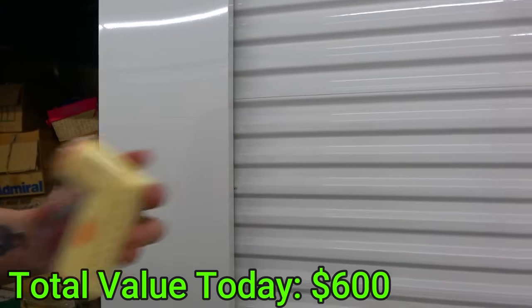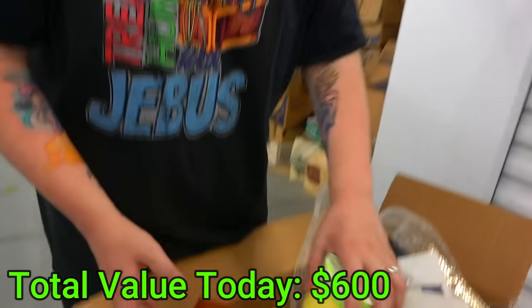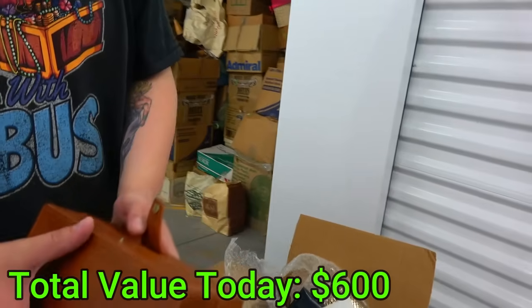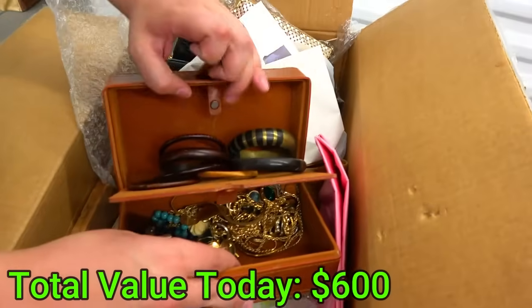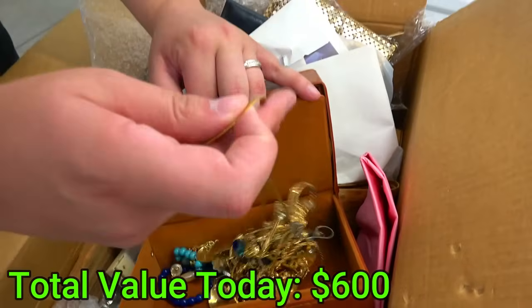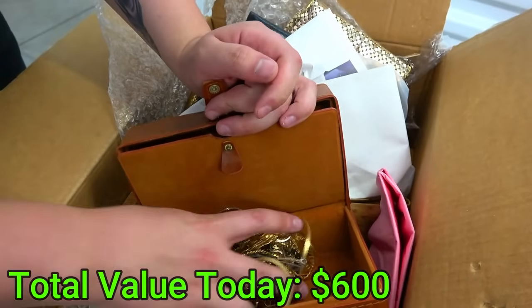No idea. I couldn't even tell. Shaver. All right, clothes shaver. And this, I think this could be our camera. Nope. Jewelry box. Whoa, whoa, whoa. Bracelets too. Let's see, is this marked? Not that I'm seeing right off the bat.